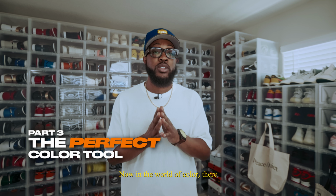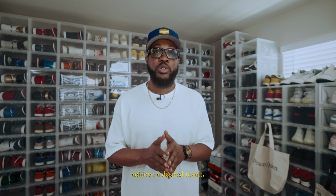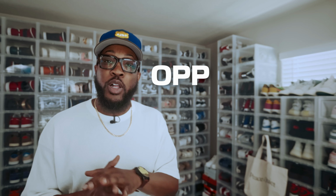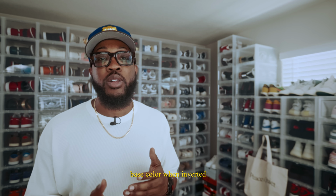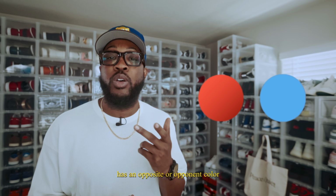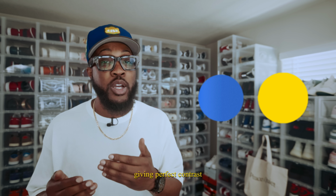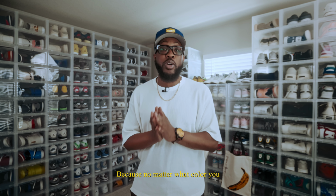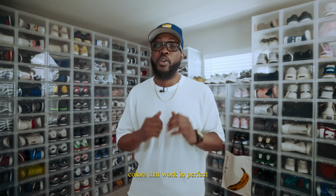Now, in the world of color, there are models and theories that have been proven to work together to achieve a desired result. Brace yourself, because I'm gonna get a little technical here, but only for a second. Colour Varia uses opponent color theory, which basically means each base color, when inverted, has an opposite or opponent color with the exact same hue value, giving perfect contrast and color harmony. Now, why is that important to you? Because no matter what color you choose to wear, this app is gonna give you all the colors that work in perfect harmony with it.